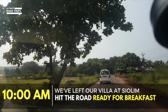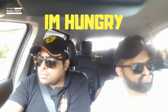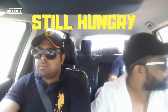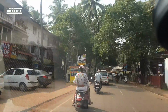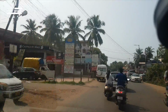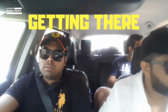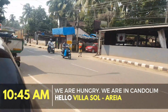It's 10 AM now and we've left our villa at Siolim. We're all charged up and really excited about Palolem. But then we're equally hungry and desperately need something to get into our tummies. We decide to make a halt. 17 kilometers and 45 minutes later, we're at Villa Sol area.